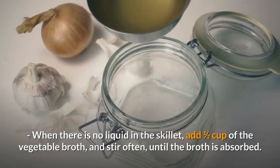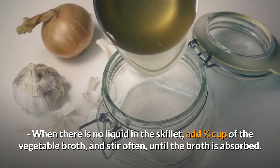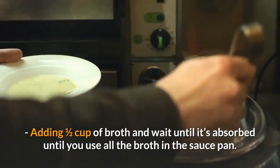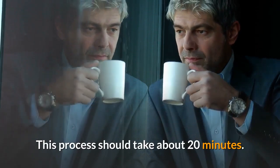When there is no liquid in the skillet, add 1/2 cup of the vegetable broth, and stir often, until the broth is absorbed. Keep adding 1/2 cup of broth and wait until it's absorbed until you use all the broth in the saucepan. This process should take about 20 minutes.